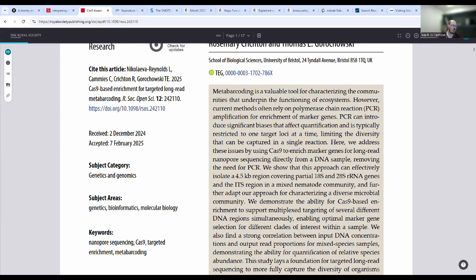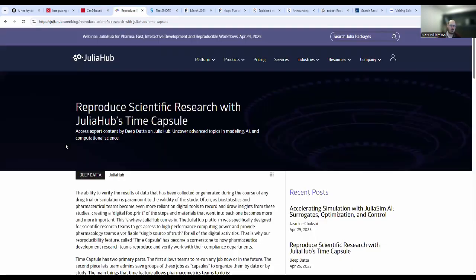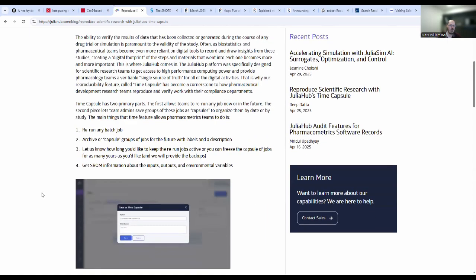All right, with that, let's switch over to some research tools. Interesting thing here when it comes to reproducible research, JuliaHub's Time Capsule. It helps reproduce research by allowing teams to rerun any job now or in the future, and then also allowing team administrators within JuliaHub to save groups of jobs as capsules to organize by date or study. So hopefully, with all the very real problems with replication and the ensuing crisis, maybe this will help lessen that, at least for future work here.